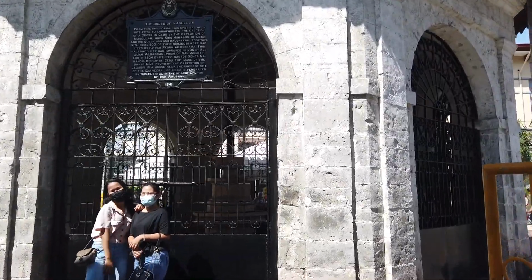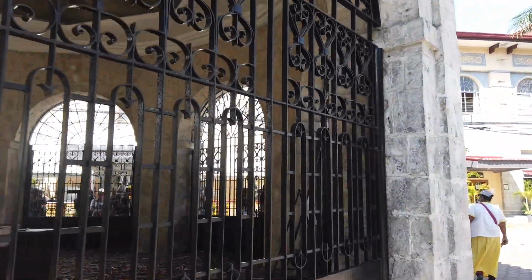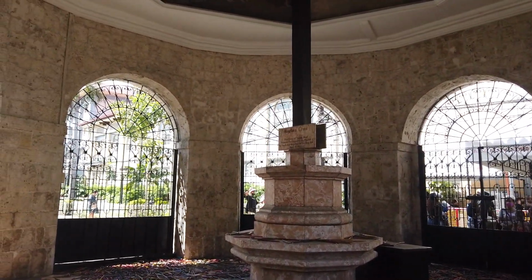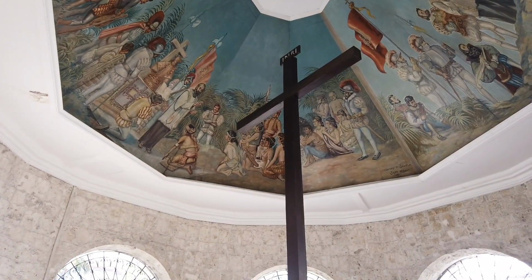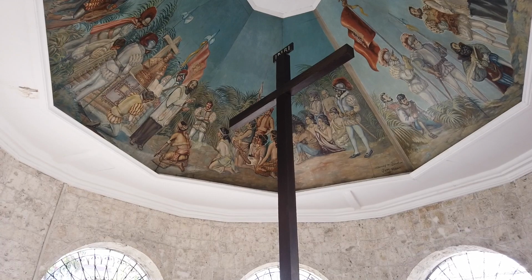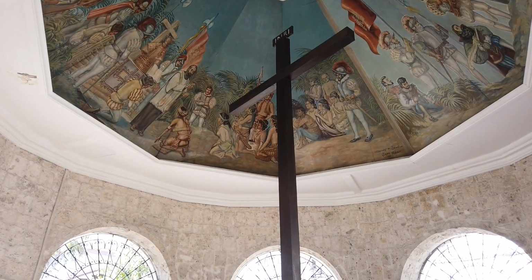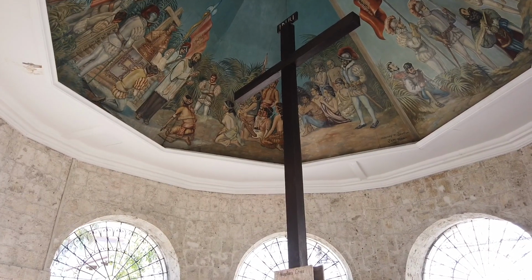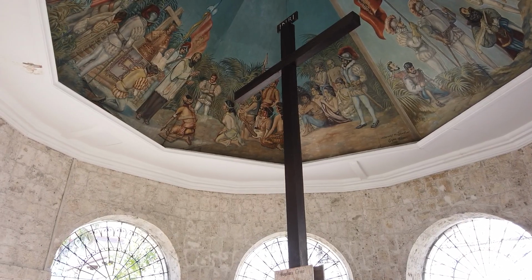So there you go. You can see people having their photograph taken, and the cross itself is not open to the public anymore. You can just put your candles out, but you can take a picture, and this is the cross. This cross made of tindalo wood encases the original cross planted by Ferdinand Magellan on this very site. So inside that wooden cross is the original cross in April 21, 1521.